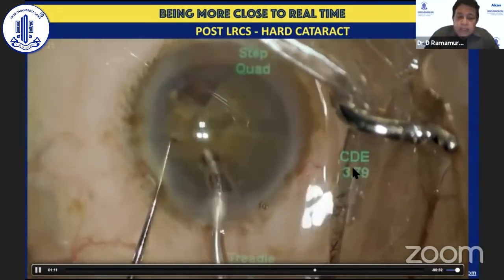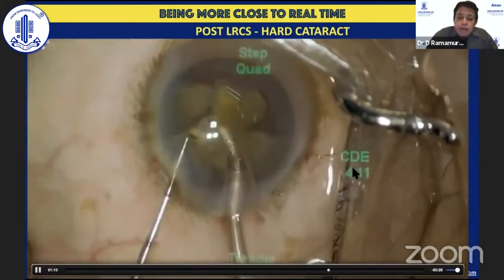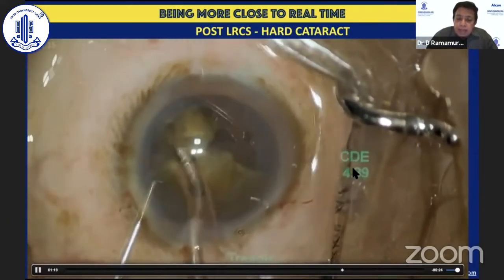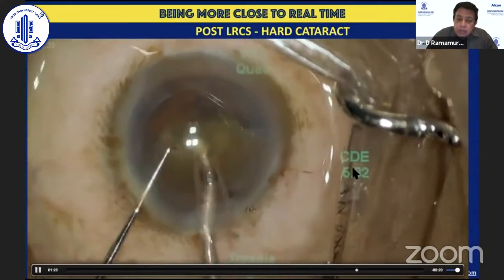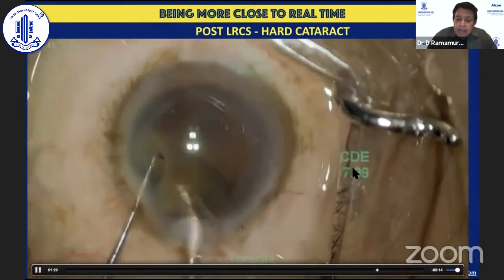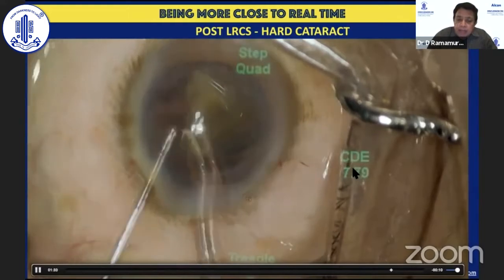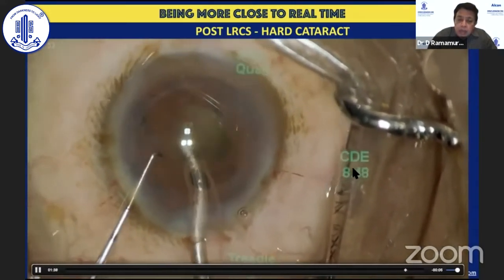It's not that I'm constantly looking at the CDE, and I also feel that an adequate amount of power has to be used so as to evacuate the nucleus in an efficient manner. But the fluidics that's being used allows you to reduce the amount of energy that's essentially necessary for evacuating a reasonably hard cataract like this. And you find that even with just about something beyond an 8 CDE, I'm able to evacuate this nucleus as a whole.